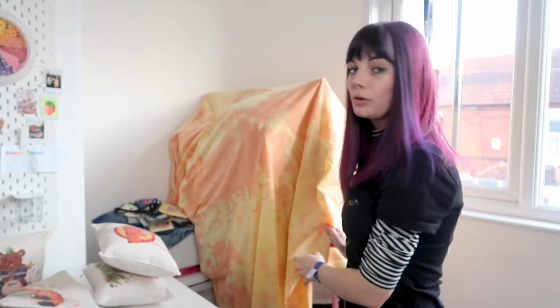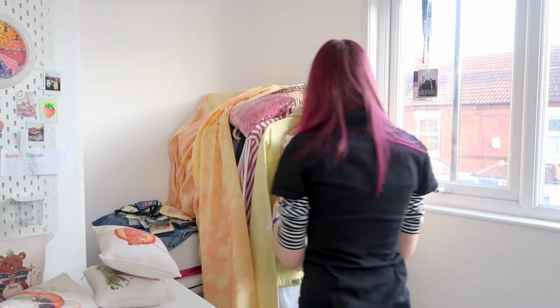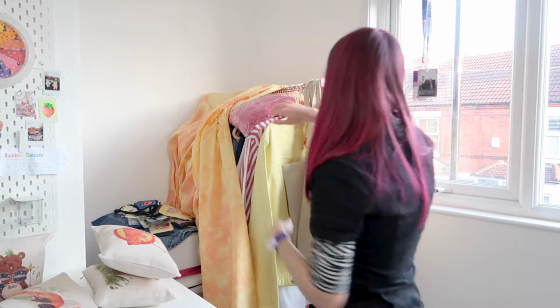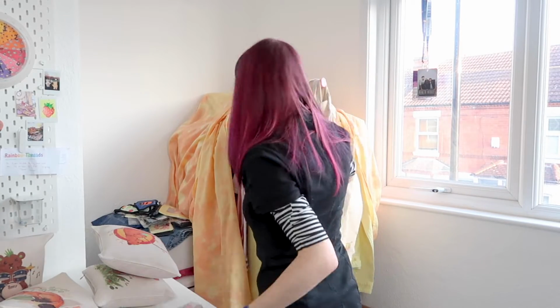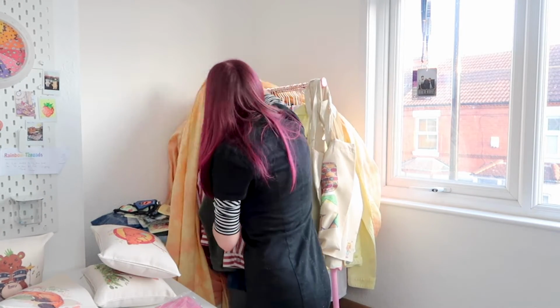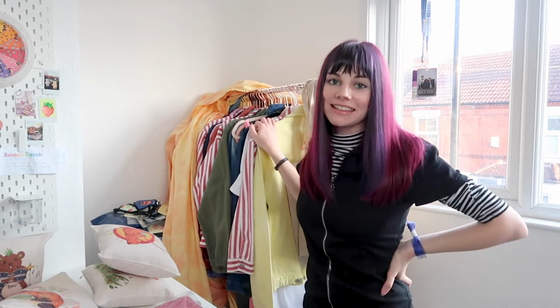So these are all my denim jackets underneath here on my rail, and I also have my tote bags hanging off the end here, plus there are some t-shirts on here too. I have quite a few jackets at the moment. I think about half of these are currently painted on, so there are a lot of jackets I need to paint on still.